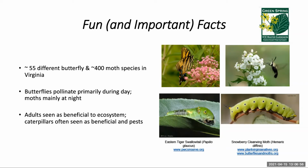This particular example of a butterfly and its caterpillar shows the relationship between native plants and both, from the adult getting nectar and pollinating, and then the caterpillar using the leaves to grow and become an adult.